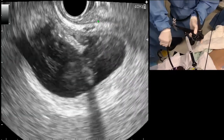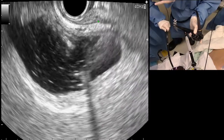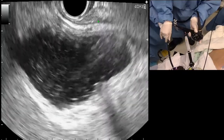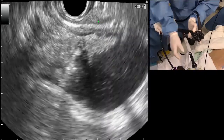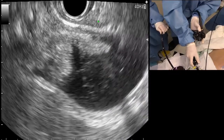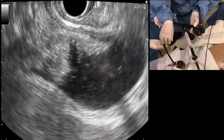Hold it like that. And remember, even though you're avoiding the vessel, when we deploy our flanges, we don't want those flanges too close to the vessel either, right? Because those flanges could dig in and you could get some bleeding. So let me kind of just play around just for a moment longer. There, I think I'm good. And I think I'm going to go for this spot right here.